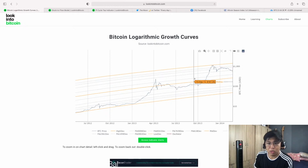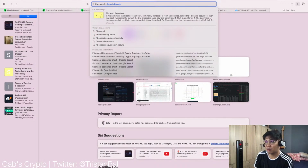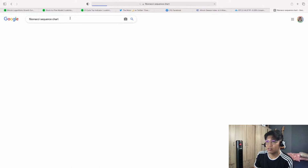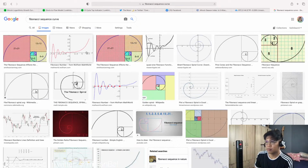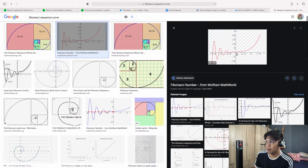Si Fibonacci, Fibonacci retracement. Kung ipa-plot mo yung Fibonacci, that's actually an exponential growth curve. Kung titingnan mo yung Fibonacci chart. Bigyan quick mathematical lang. So, ito yung Fibonacci sequence. So, Fibonacci sequence, Fibonacci curve. So, kung titingnan mo to, pataas din ang Fibonacci movement talaga. Exponential movement din.